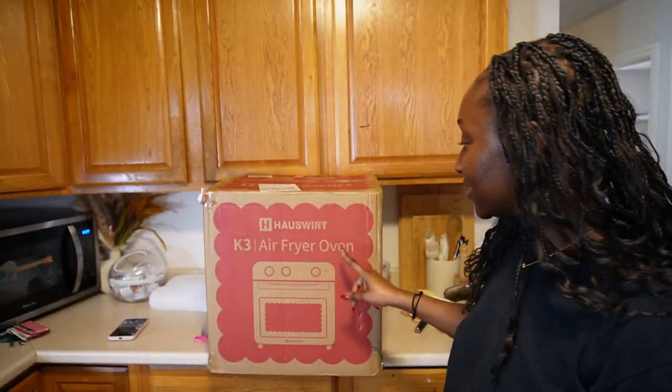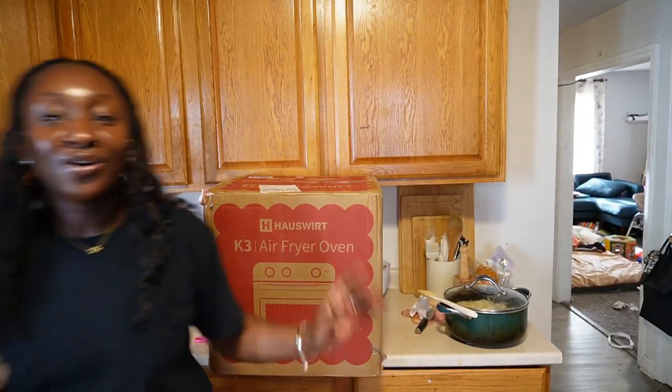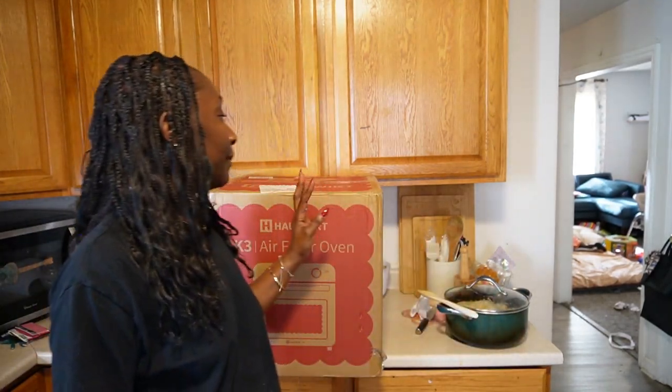If I buy a new oven, that's mine, and I don't think I'm ready for that. So I bought a mini oven, an air fryer oven. I got it because of the oven functionality, not the air fryer, because I already have an air fryer. I love doing stuff in my oven, like baking pizzas, and I haven't been able to do it because of this thing. I'm so mad at it.